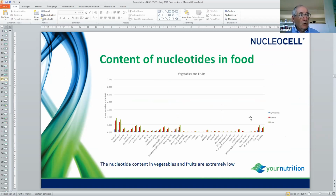And you see, when you look, for example, here, I have a picture of the composition of vegetables and fruit, and when we look at the purines, we always see a very high portion and a very low portion of pyrimidines, but they need to be on the same level. So our product is composed so that the number of pyrimidines is high and the number of purines is low.